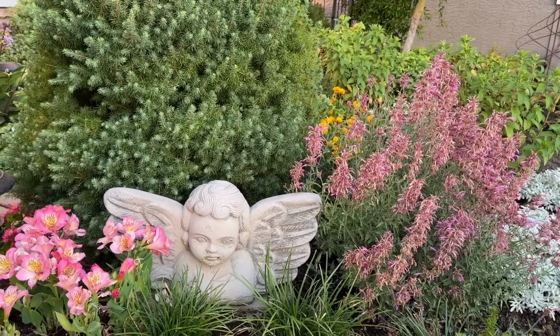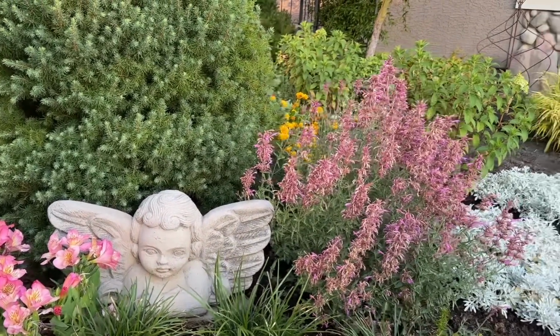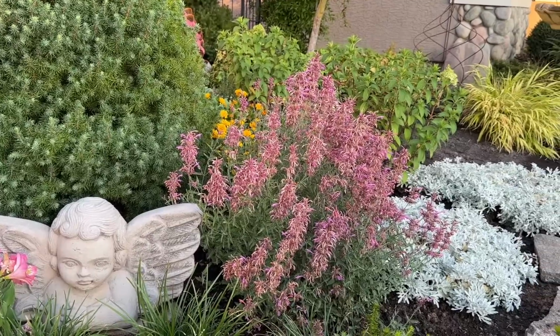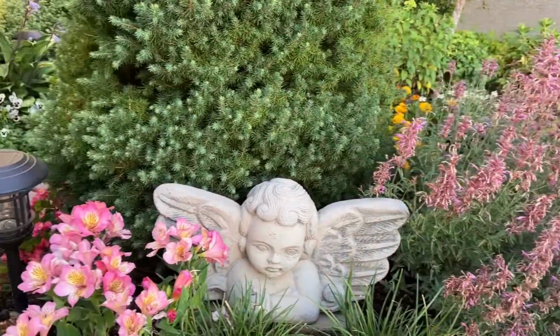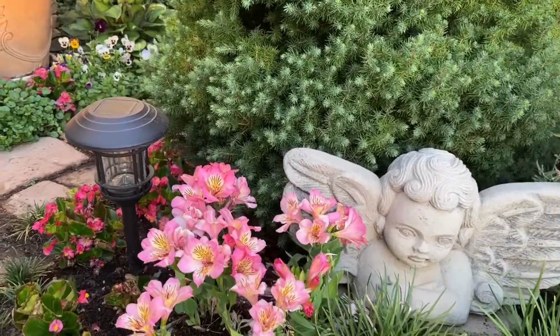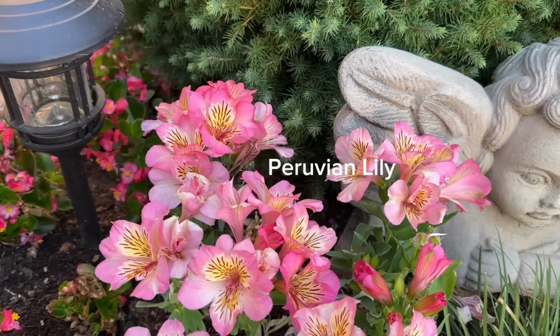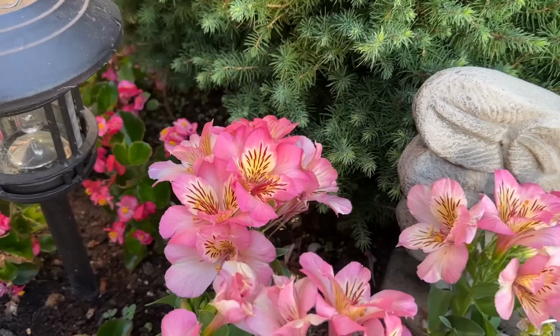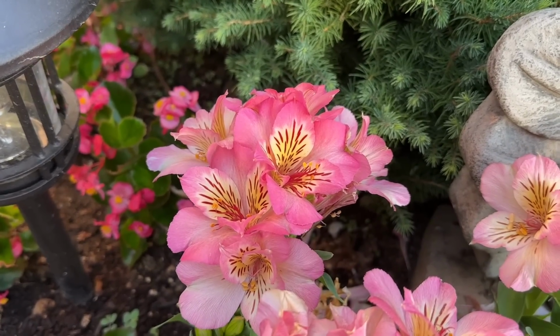To the right of the Angelina is hyssop, which I think the flowers are about done and spent. They're ready to be cleaned off of that little shrub. Over here is one of my favorite flowers again, the Peruvian lily. It took me a while to find multiples of these to plant in the garden. I just love the colors inside.